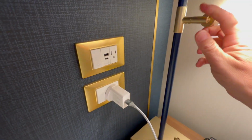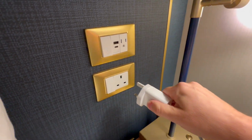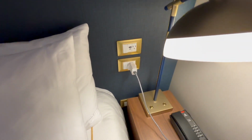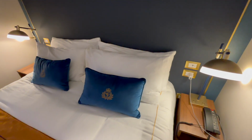And on this side, we again have our USB ports. We have a US outlet and we've got a UK socket as well. So I think it's fabulous that we've got those outlets and sockets either side of the bed for convenience.